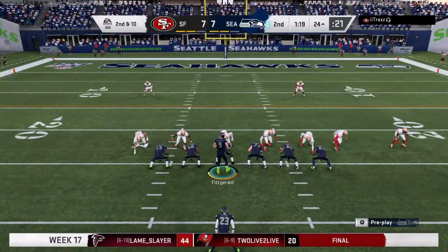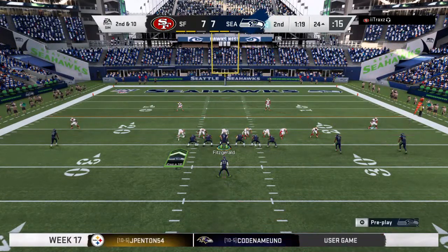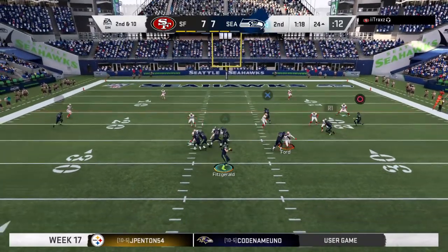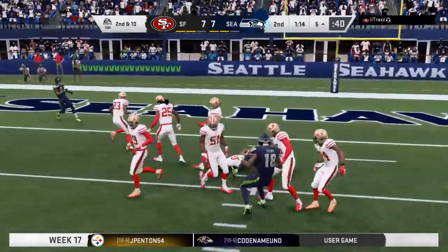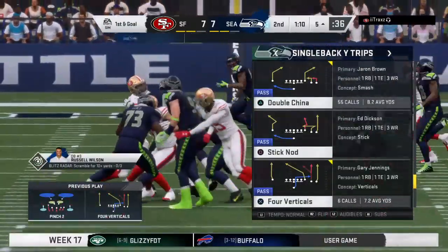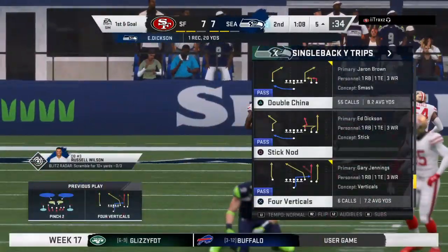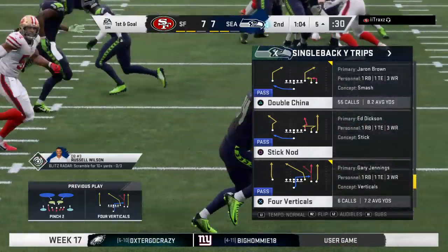From the 24, they'll go again on second and 10. Throwing again. Fitzgerald. And Dixon has it. And he gets it all the way down inside the 10 and mark him at the 5. That one a gain of 20 and a first down. First and goal at the 5-yard line.